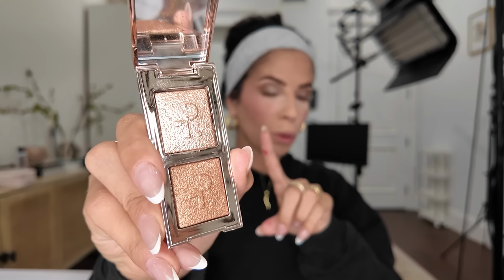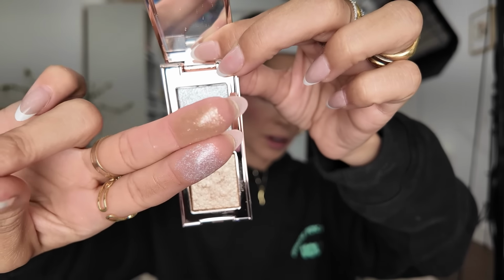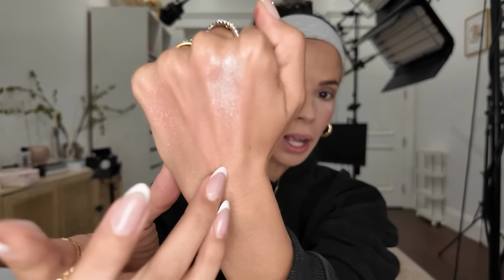So this is what they look like. They are incredible. They are absolutely incredible. The formula is so cool. So let's swatch maybe this one and this one right there. See that? This is White Hot.